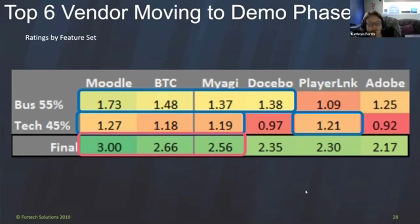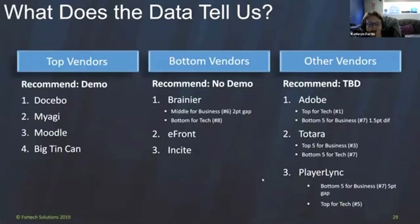And here are the final scores, as we're moving into the demo phase. Catherine? Yes. Dan had asked how many of those requirements actually were realistic. I have the entire list of the requirements on a spreadsheet, and they had an argument for everything.